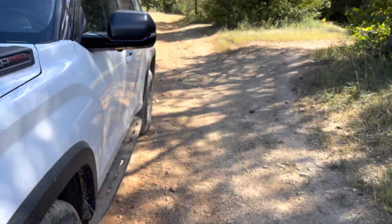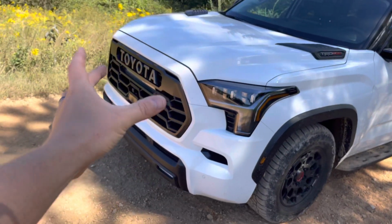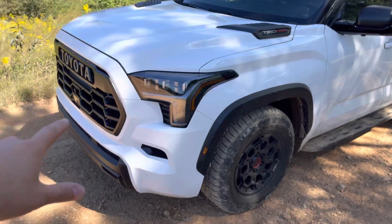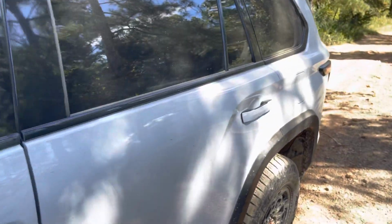The next 2 items here, before I jump to that, I talked about design differences from the Tundra. The Tundra has a full up Fu Manchu. The Sequoia makes a conscious effort to break it up right here, which this looks way better in my opinion. The final 2 things are on the inside.